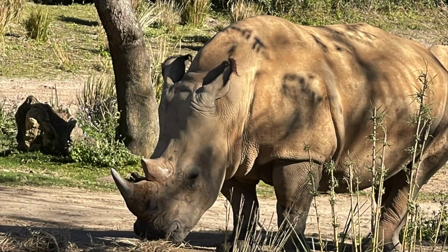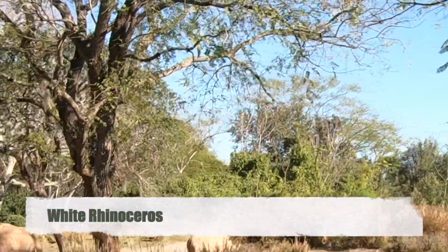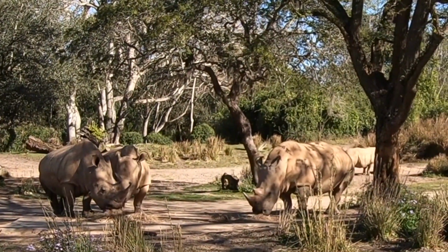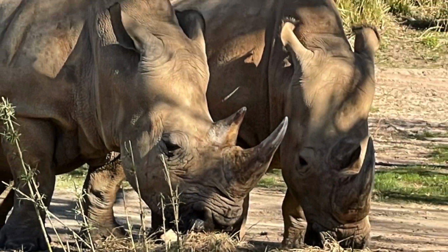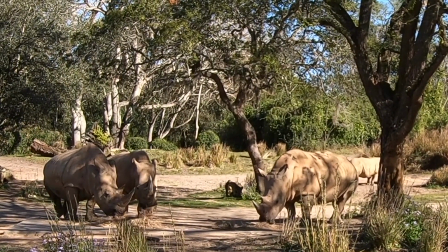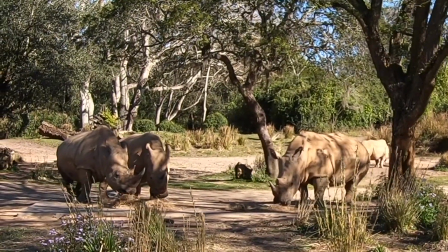A little closer view of the white rhinos coming up here. These are southern white rhinos on the reserve. They have been hunted for their horns, but with the help of reserves like this, their population has been increasing, about 20,000 in the world today, so they have become a great success story. Almost indestructible, about 5,000 pounds, and they can reach about 35 miles per hour, so they've got no natural predators. Social animals, usually found in small groups like this called a crash.